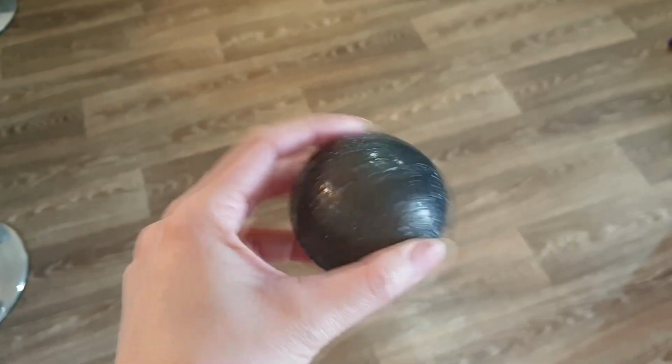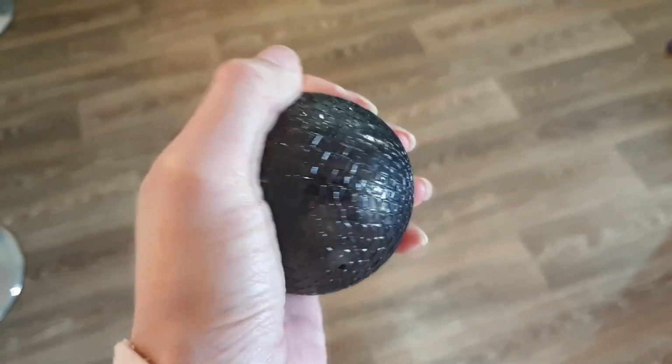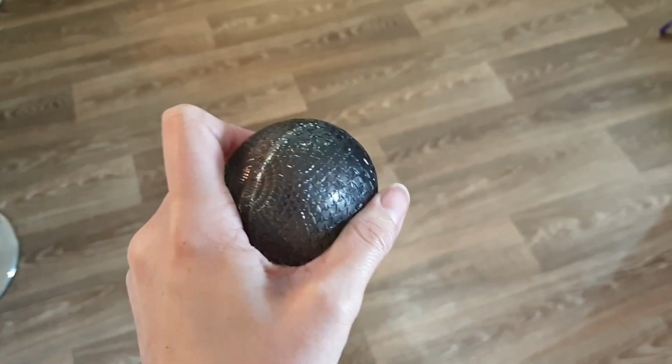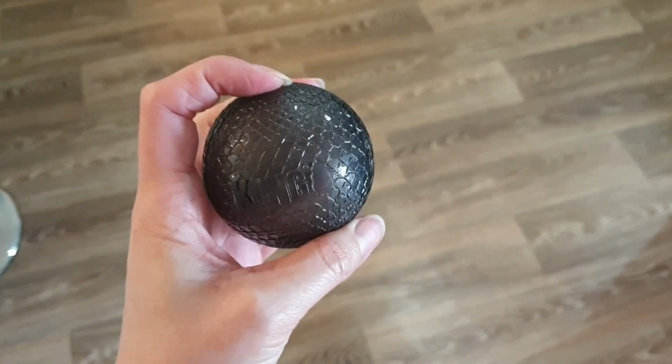I thought I might give Zoe another toy today, so this is one of the new ones that's apparently really durable, and it has a squeaker inside, so it's a squeaky ball, but only when she bites it really hard, so hopefully she'll like it.